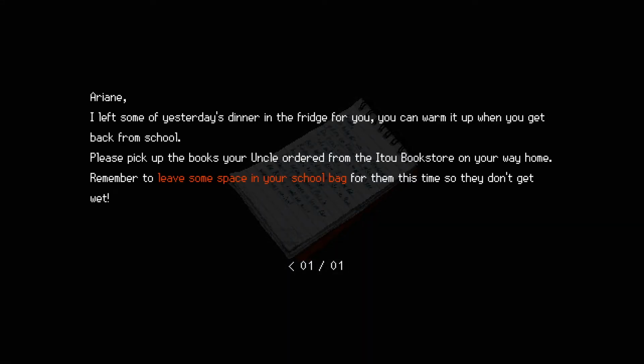Auntie's note. Ariane, I left some of yesterday's dinner in the fridge for you. You can warm it up when you get back from school. Please pick up the books your uncle ordered from the Ito bookstore on your way home. Remember to leave some space in your school bag for them this time so they don't get wet.